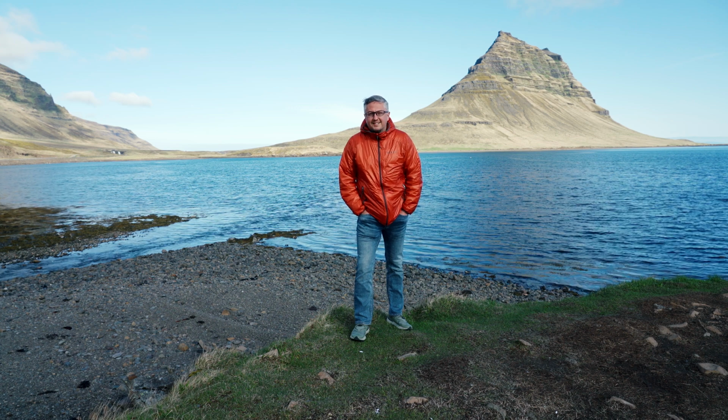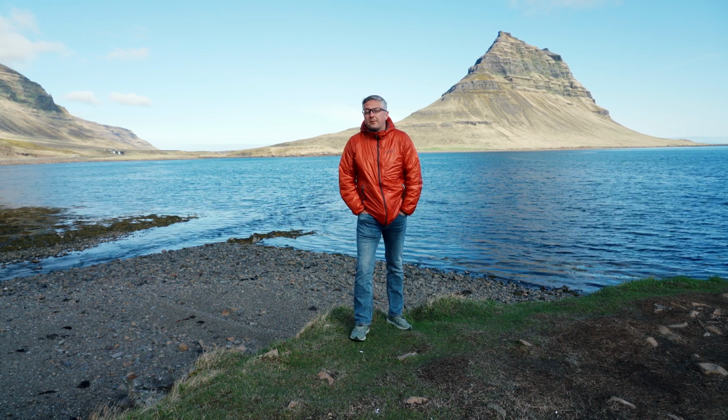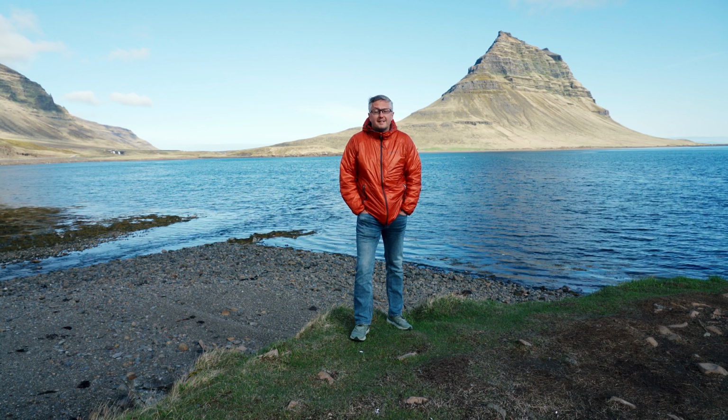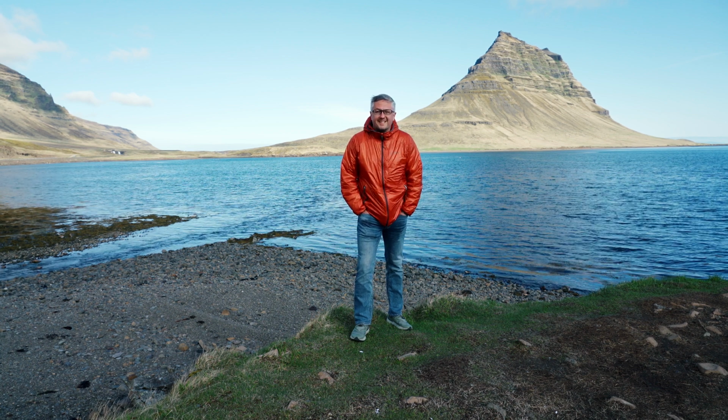Kirkjufell is the last stop on this adventure. It's been a fantastic trip. We got lucky with the weather. We got to see everything that we wanted to see. And of course, hopefully you enjoyed this trip as much as I have.